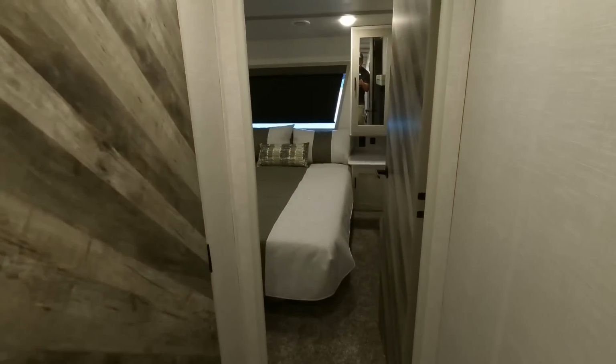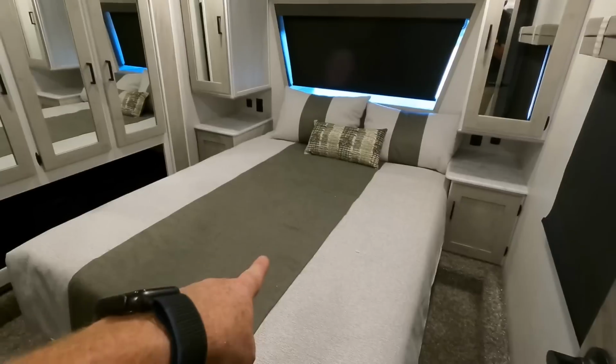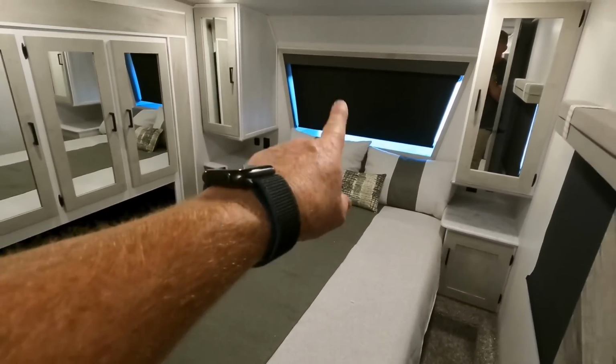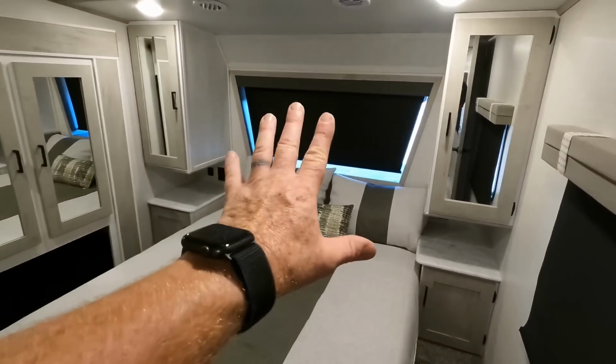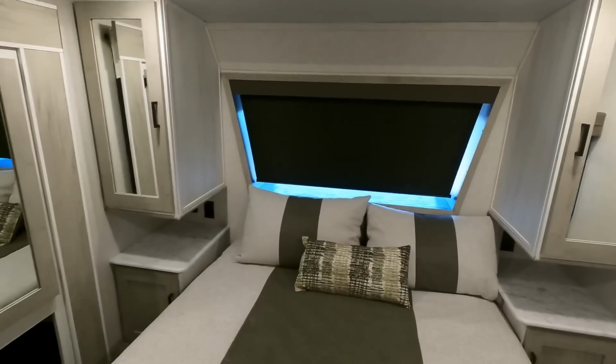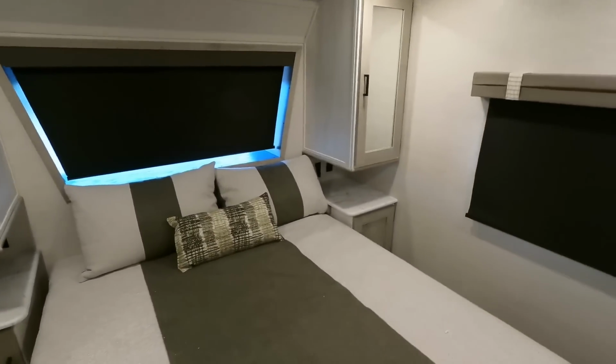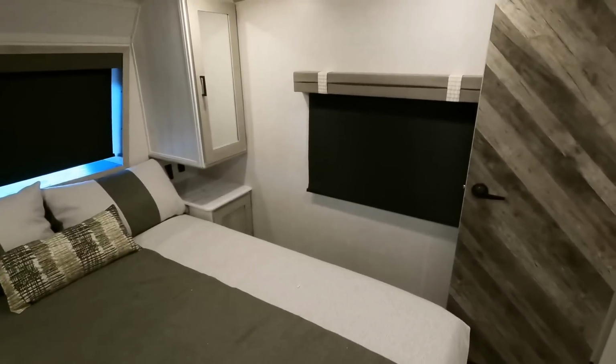Heading inside the main bedroom area, you're met with a 60x80 queen size bed, storage underneath, and I'll flip that up in just a moment. Fully blackout shades in the front automotive grade windshield, allowing you to black out that natural sunlight. And I'll show you at the end, I'm gonna open up all the blinds, letting it out into its sleeping arrangement, showing you guys what it looks like all the way throughout.